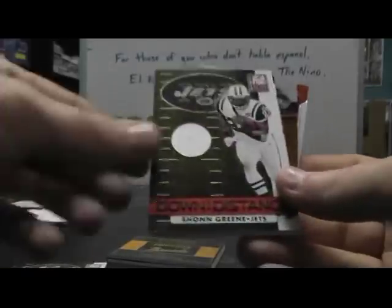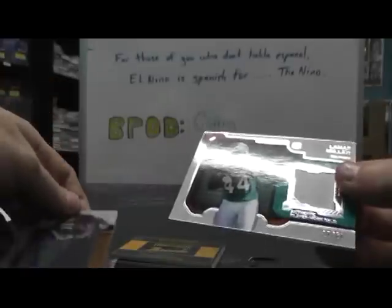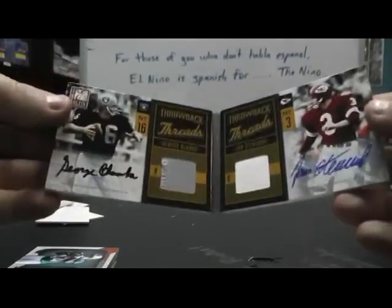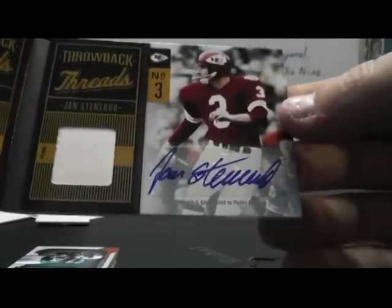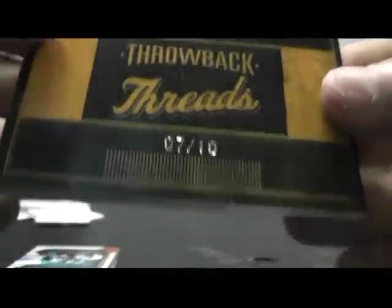Frank Gore jersey. Sean Green jersey. Matt Kalil autograph. Devier Posey numbered to 150 acetate autograph. And a patch numbered to 80 Lamar Miller. 7 of only 10, schwing, George Blanda, patch, autograph, and Jan Stenerud, patch, autograph. 7 of 10, throwback book. Pretty neat.